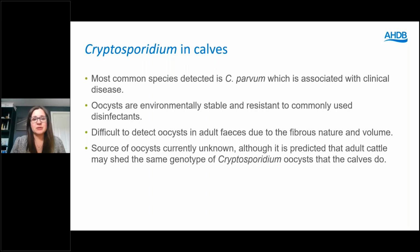Specifically, as part of my PhD, I was looking at Cryptosporidium in calves. The most common species detected within young calves is Cryptosporidium parvum. There are other species which infect calves as well, however, these haven't been associated with clinical signs of the disease as yet. And so it's Cryptosporidium parvum which tends to be the main focus of research within calves.